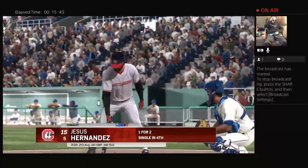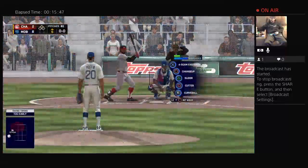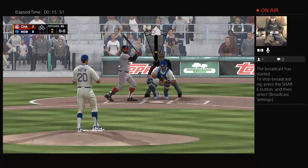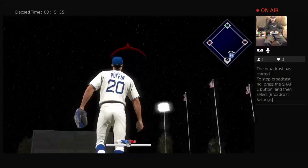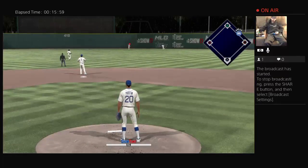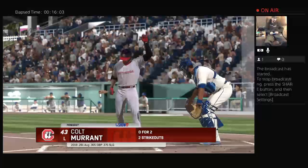Digging in once again, Jesus Hernandez. Rain continues to fall here in the 6th. Hernandez. Here we go, guys. Here comes the first pitch. Hit in the air to straightaway center. Flores has a beat on it. 1 away. So digging in now.